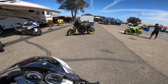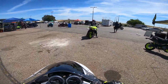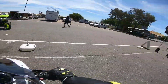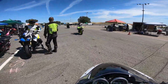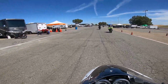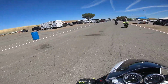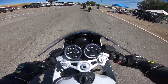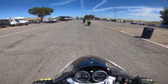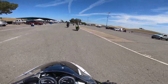First of all, I'm in standard shift, and you guys know how much I yell about the GP shift. I've got to figure out how to set up the GP shift on this, but this is exciting. I've been looking at this bike, and when I rode it, I was like, man, this is such a fun bike.